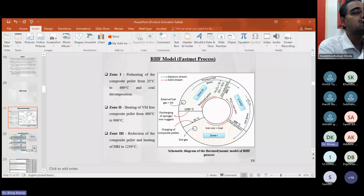Okay, but the charging takes place from zone 1 to zone 2 to zone 3. In this way, the hearth is rotating from zone 1 to zone 2 to zone 3, and after zone 3 the DRI is coming out from the rotary hearth furnace process, and this is a continuous process. Okay, and combustion takes place in zone 3.